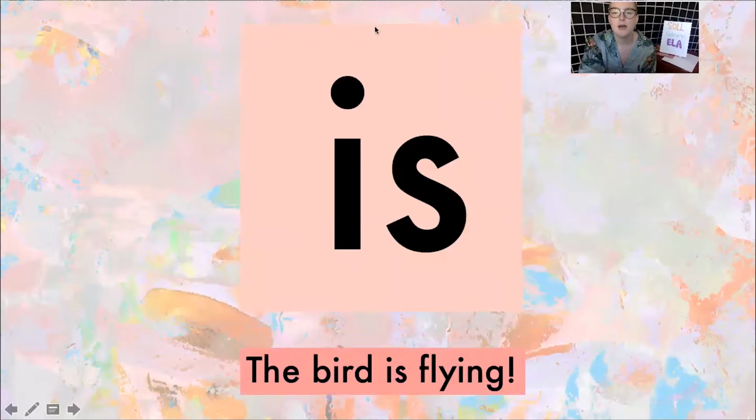So now we're talking about our word of the week. Last week, our word of the week was A. This week, our word of the week is "is." Our word of the week is "is." So you can see the word right here. This is what it looks like. This is what the sound "is" looks like. Is.